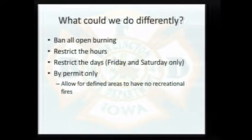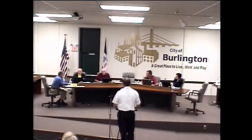There's been a few times where we've been called out and somebody said there's somebody illegal, there's smoke in the area, or I find this fire offensive, and we go out and we're not able to locate a fire. If it was by permit only, we should have a better chance of locating where the fires are at. Do you have any idea how people adhere to that rule? That you have to have a permit?